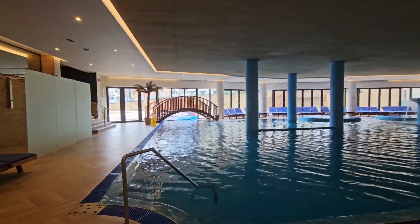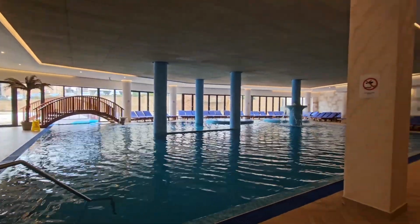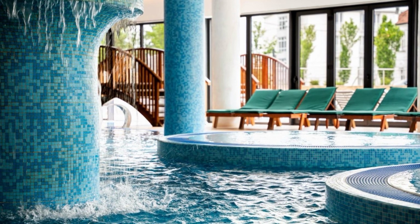There's an indoor-outdoor chlorinated pool. At this time of the year, the outdoor portion is closed, so it's only indoor. But again, it's quite vast and there are a lot of kids, so it is kid friendly. So if you have a problem with kids, you're going to have to get used to it. They have jacuzzis, also part of the pool system.